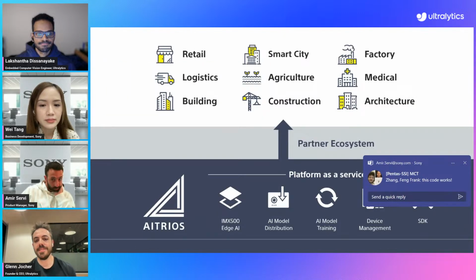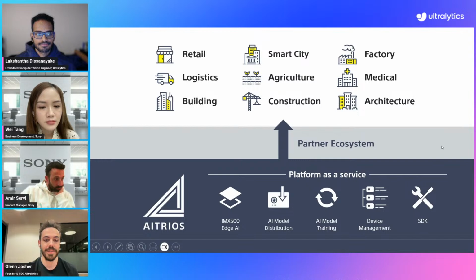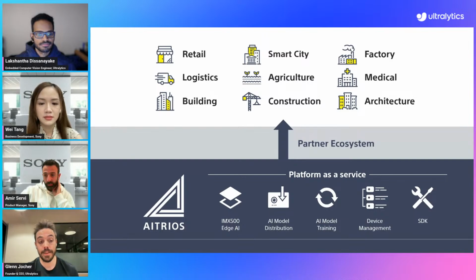That's good to hear, Wei, because at Ultralytics we've also not specialized in any specific verticals. We do see some where YOLO is pretty popular, like manufacturing, but since we're small and lack resources and, most importantly, expertise in those verticals, we focused on the core models, the technology itself, and serving the community. So it's really interesting to see a large enterprise like Sony taking the same stance.